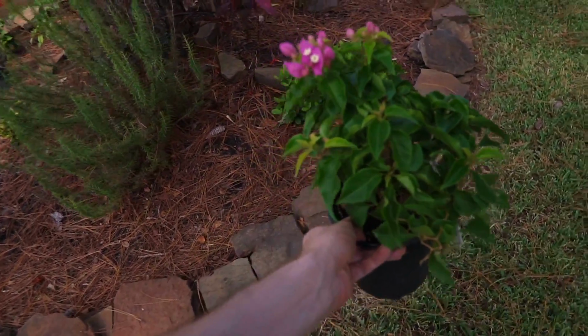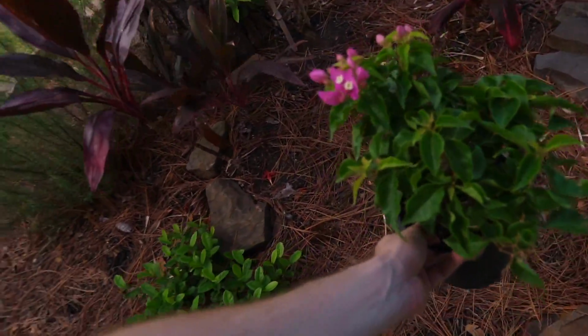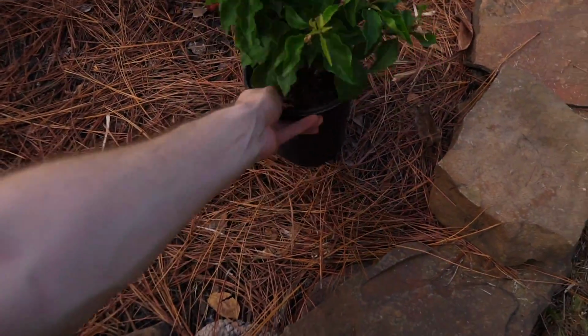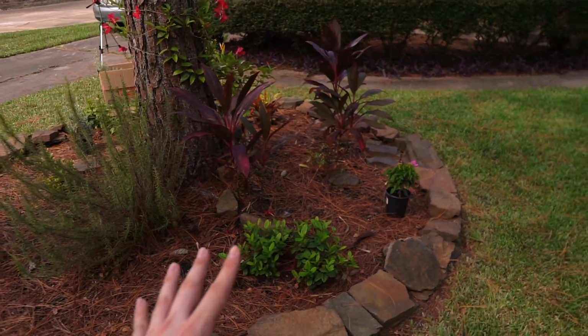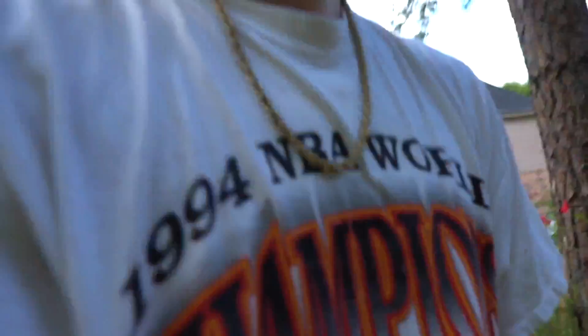And then last and not least, you have the bougainvillea, which I think can go right here. And I think that just about does it for where I'm going to place all of the plants. Let's go ahead and get them in the ground now.